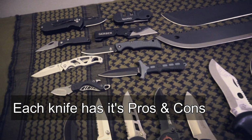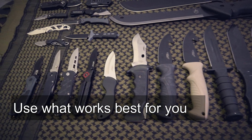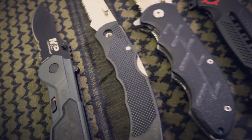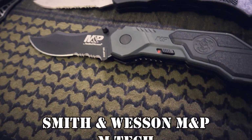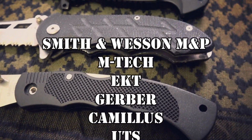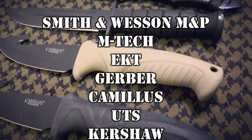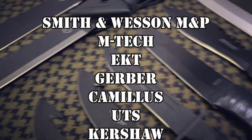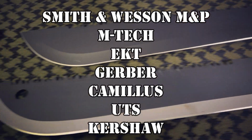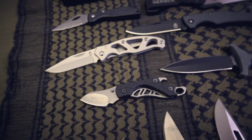There's a few different types of knives that you can carry on you at any given time. Now, there's pocket knives, and here's a list of just foldable pocket knives right here. We got some different types of foldable pocket knives. You guys can read it out. We got Smith & Wesson, MTAC, EKT. So we have a ton of different types of knives here. And we have some Gerber knives. We have UTS. We have all kinds. We have Kershaw.